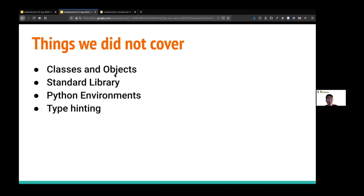These are some of the other things we do not have time to cover: classes and objects, the standard library, Python environments, and also type hinting. If you have time on your own and you'd like to learn more, please feel free to Google and find online guides. There are plenty of online guides on this.